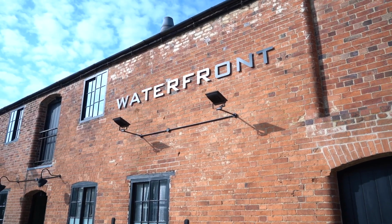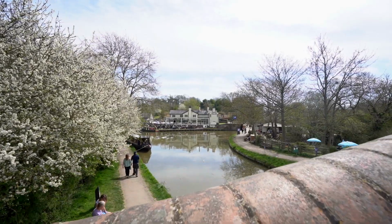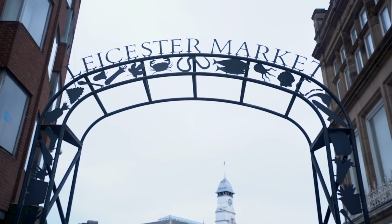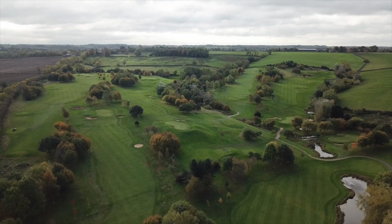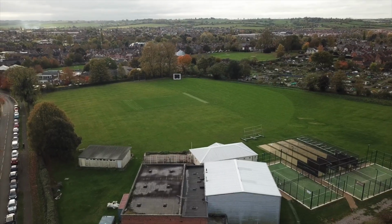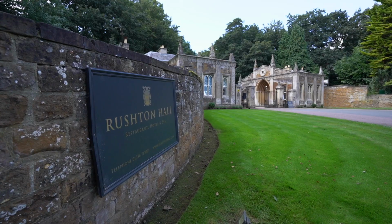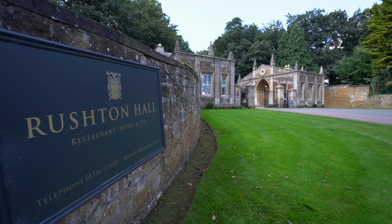You could go for a meal down at the waterfront and look over the water. And there's Foxton Locks, which is a great day out for the family. You're within easy distance of Leicester if you fancy some shopping. For any sports lovers, there's a fantastic golf course available at Market Harborough Golf Club. There's also the local cricket club and squash courts. If you fancy a day out pampering yourself, there's the luxurious Rushton Hall Spa, which is also close by.